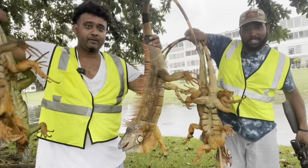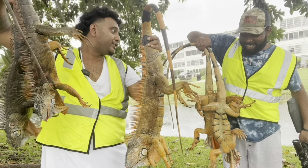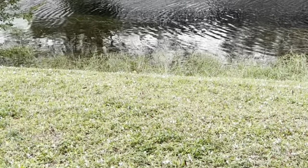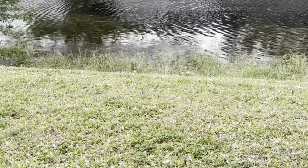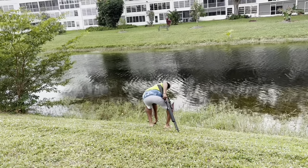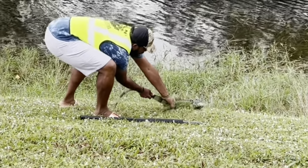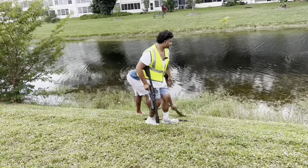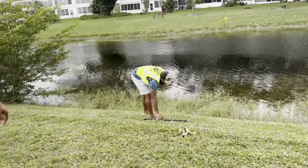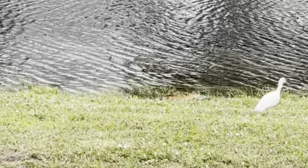At this point, we're just astounded at the feat we just accomplished. Invasive breeding iguanas, removed from the ecosystem. And just on the other side of the tree, there were a couple more hanging out lakeside. Not sure if they just got done breeding or just got done fighting. Either way, we gotta take them out.